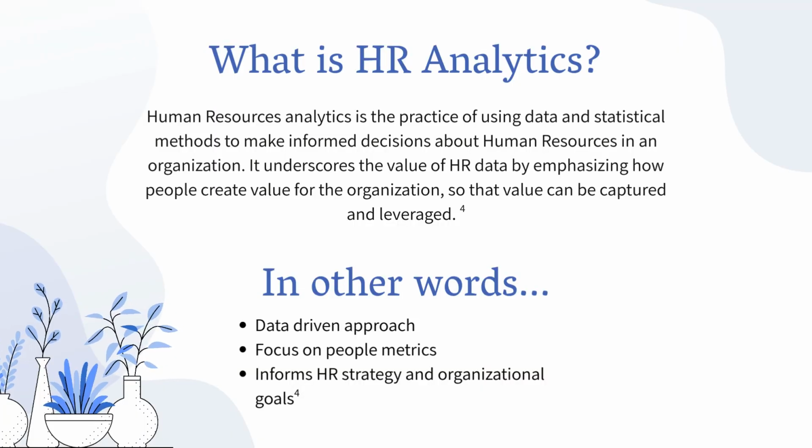Kicking things off with what is HR analytics? Now, if we want to be academic, it's the practice of using data and statistical methods to make informed decisions about human resources in an organization. HR analytics underscores the value of HR data by emphasizing how people create value for the organization so that the value can be captured and leveraged. In plain speak, HR analytics is a data driven approach focused on people metrics, and it informs HR strategy and organizational goals.